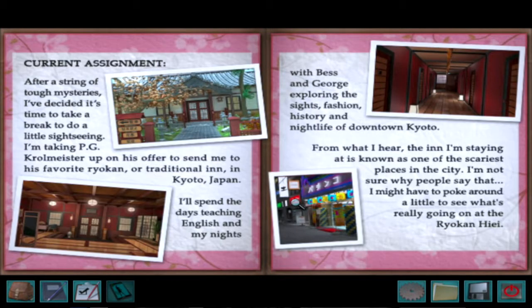After a string of tough mysteries, I've decided it's time to take a break to do a little sightseeing. I'm taking P.G. Krolmeister up on his offer to send me to his favorite ryokan, or traditional inn, in Kyoto, Japan. I'll spend the days teaching English, and my nights with Bess and George, exploring the sights, fashion, history, and nightlife of downtown Kyoto. From what I hear, the inn I'm staying at is known as one of the scariest places in the city. Spooky. I'm not sure why people say that.